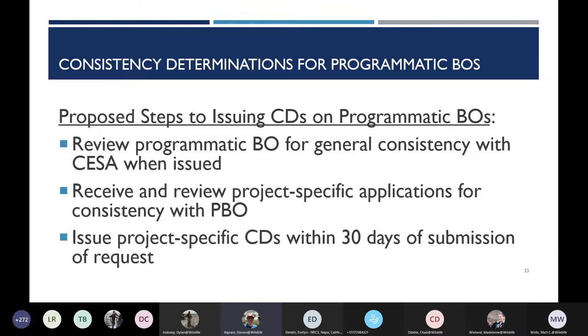So by the time you get to us and request a CD, all we're going to have to do is that very simple inquiry, knowing that NOAA has already done the identical inquiry and come to the conclusion that you qualify. And so we're hoping to reduce this to what would be an almost ministerial process at the department. And this may result in a very small decrease in the amount of time it takes us to issue a CD. I will say that since we only get 30 days as is and there's multiple layers of approval we have to get through, we can't shave too much time off that 30 days.